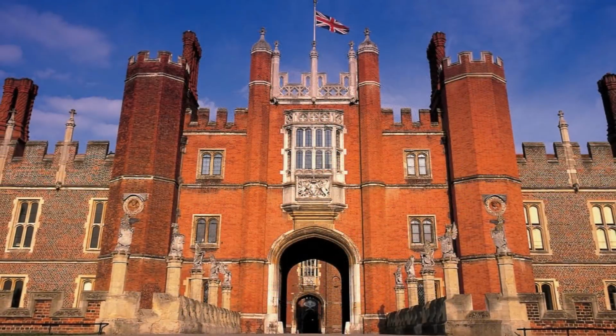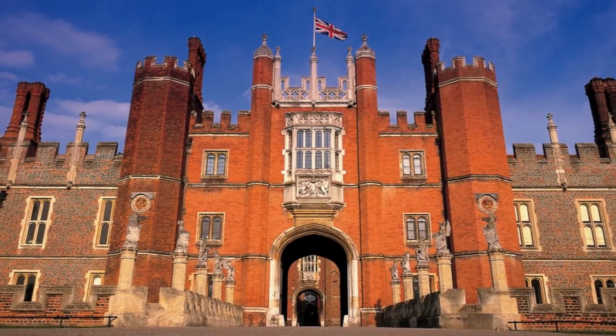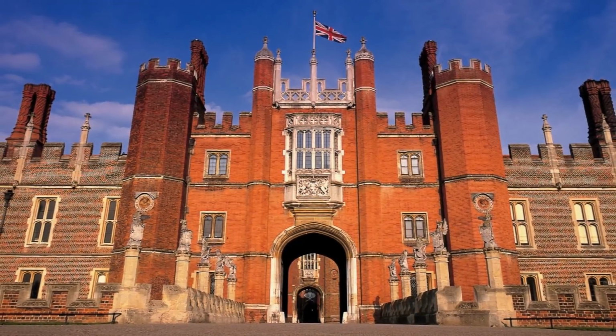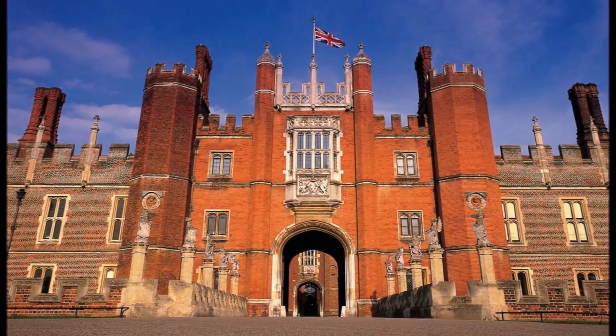The Queen's Beast collection was inspired by the King's Beasts of Henry VIII, a series of statues lining the bridge over the moat of Hampton Court Palace, where they stood guard over the Great Hall.